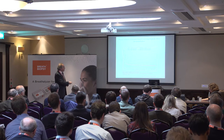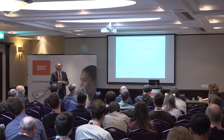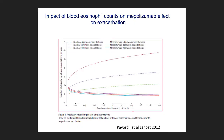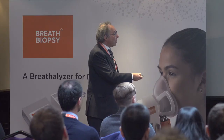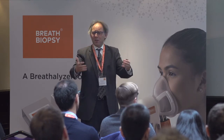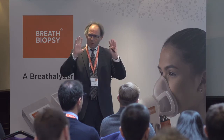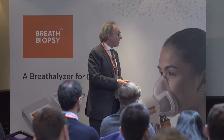This study shows that the greater the blood eosinophil count at baseline, the greater the impact of the drug, because you see that the difference between the treated patients and the non-treated patients is proportional to the magnitude of blood eosinophil counts. So because of this study, there has been a renewed interest in blood. And some people say, well, sputum is not valid. What really matters now is blood. I don't think it's true.